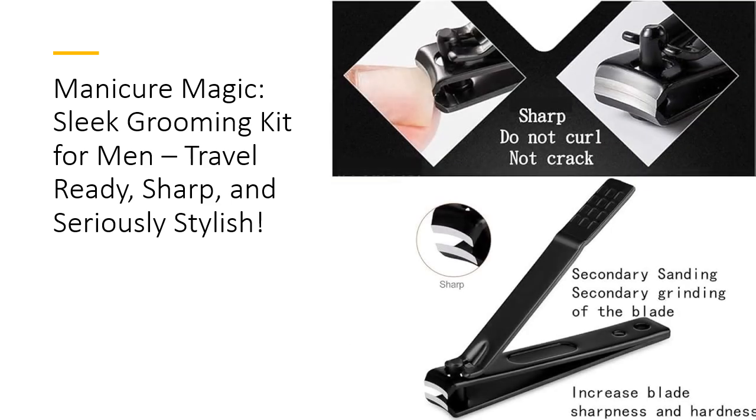Superior stainless steel quality. Built to last, each tool in the Aceoce Manicure Kit is crafted from premium stainless steel with an anti-rust coating. These tools are engineered for durability and performance, featuring secondary sharpening for effortless precision. The upgraded nail clippers are specially designed to handle thick, tough nails with ease, ensuring superior results without bending or breaking. Unlike flimsy alternatives, this kit combines high performance with longevity, providing a reliable solution for personal care. It's a must-have for those who demand quality, efficiency, and durability in their grooming essentials.